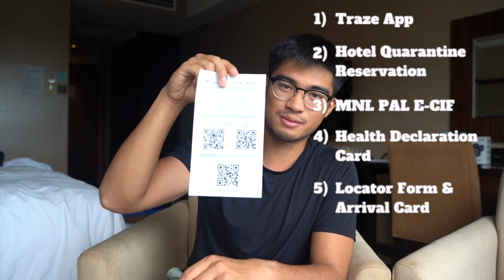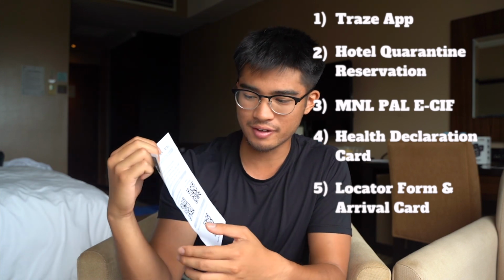So again, on this paper at the bottom, you have the QR code. So you scan that, fill out all the information, and just submit it. No need to screenshot or save a copy of that. And the last on this list is the passenger health locator form. However, I do not remember filling it out or using it at all during the trip.